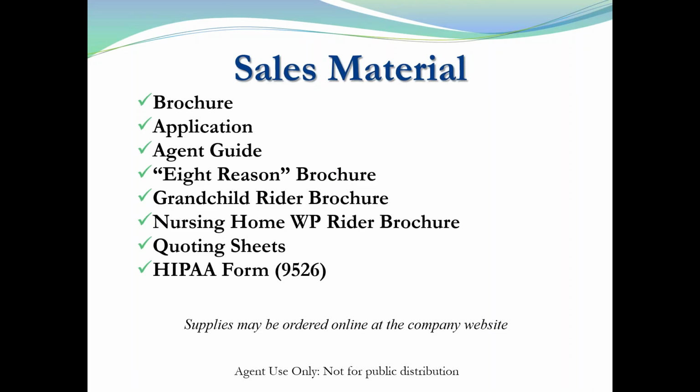Your sales materials, once you get contracted, or if you are already contracted, you're going to want to download this on your computer: the applications, the brochures. What's most important is the agent guide. You want to have that agent guide on your laptop so you can refer to that when you're talking to your clients. You've got the Grandchild Writer, Nursing Home Waiver Writer, brochures, quoting sheets, and the HIPAA Form 15.9 or 9526.